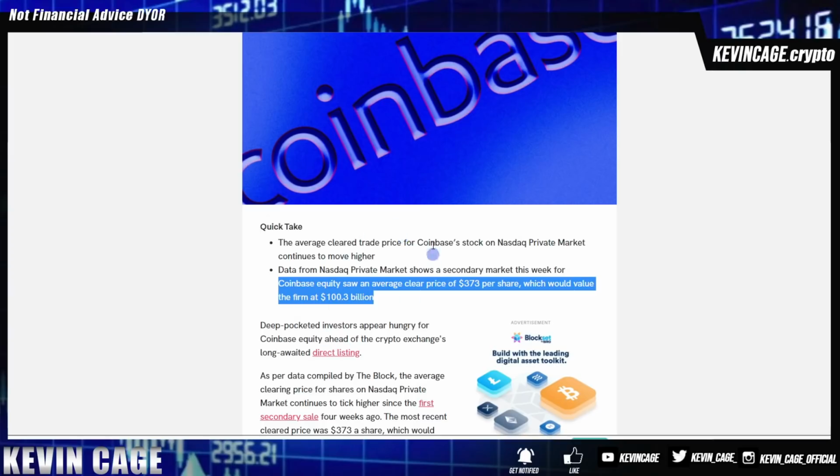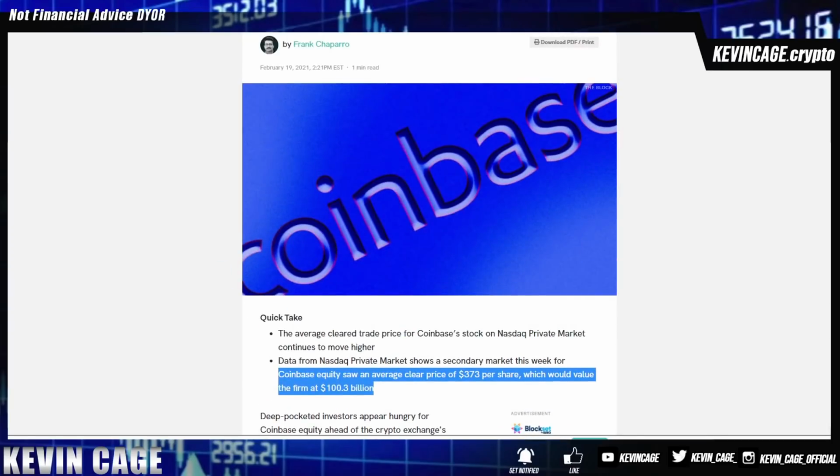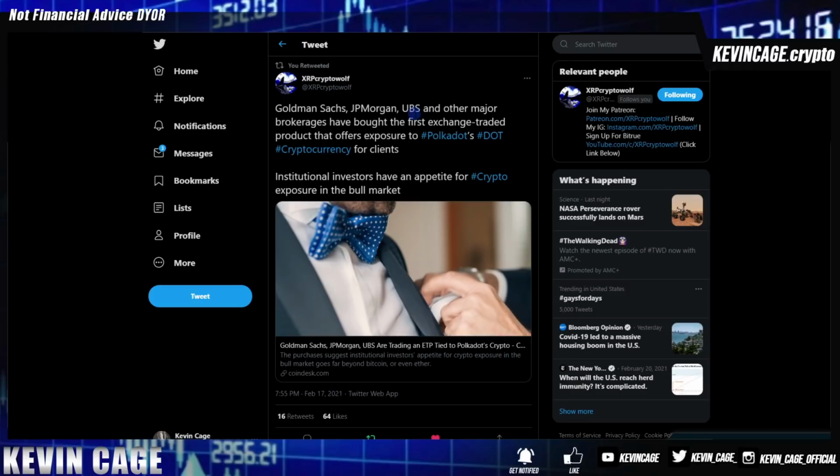Now, there's trade-offs for those of you that know. You can raise a lot more money when you go public, but guess what? You lose a lot of that power, and now your shareholders can vote and kind of control you. So I think they're going to get into a good position beforehand, and then if they decide to go public, they'll be able to. Right here, XRP Crypto Wolf.